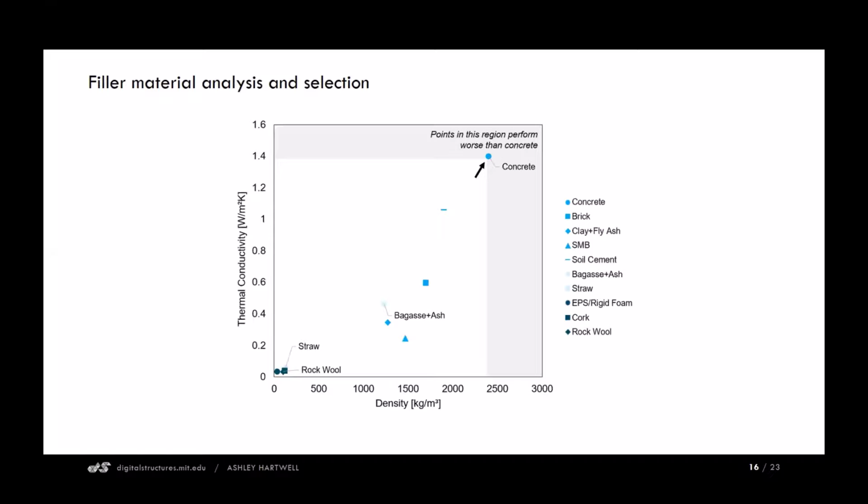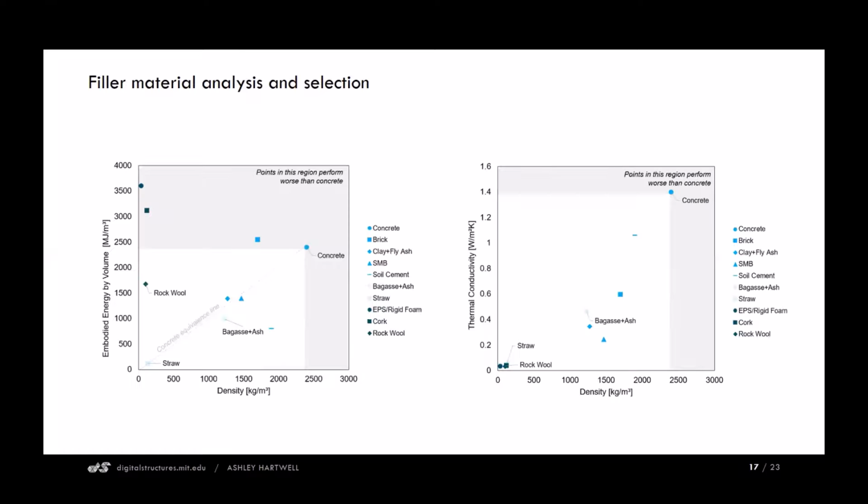Similarly, this plot shows thermal conductivity and density, and we see that every material performs better than concrete to varying degrees. We can look at these 2 charts together, and we can say that if a material falls in the white region of both of these plots, then a single objective optimization can be pursued as a solution that minimizes both the embodied energy and will also minimize thermal transmittance.